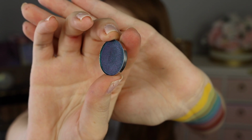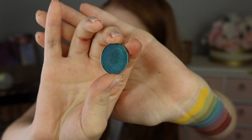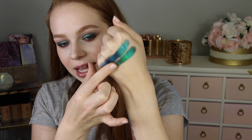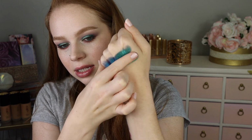All right, next we have the shade Make-A-Wish, which mostly I just see a combination of teal and purple. This one isn't as creamy as the last one. It's still pretty smooth, but just not quite the same level. So there's what Make-A-Wish looks like. Ooh, it looks so pretty there though. Very shifty. It's been a while since I did some multi-chrome swatches. I forgot how satisfying this is. Okay, I'm gonna do a little bit more, just trying to do a nice big swatch so that you guys can see the shifts as much as possible.